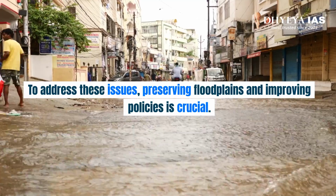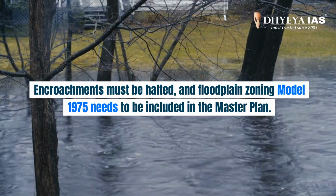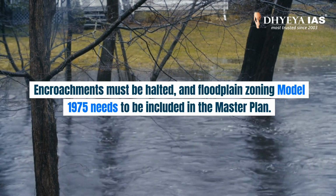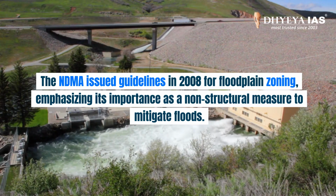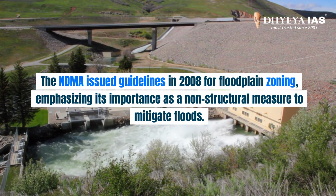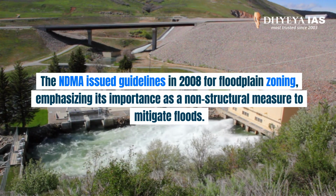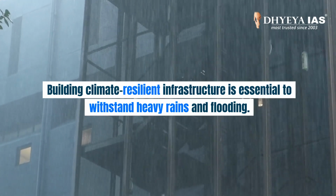To address these issues, preserving floodplains and improving policies is crucial. Encroachments must be halted, and floodplain zoning model 1975 needs to be included in the master plan. The NDMA issued guidelines in 2008 for floodplain zoning, emphasizing its importance as a non-structural measure to mitigate floods. Building climate-resilient infrastructure is essential to withstand heavy rains and flooding.